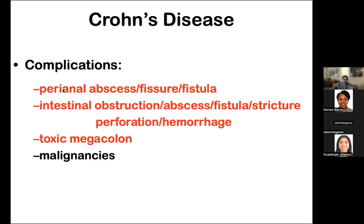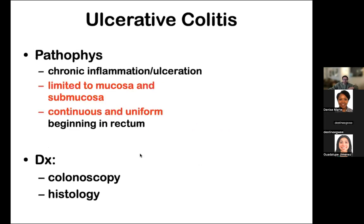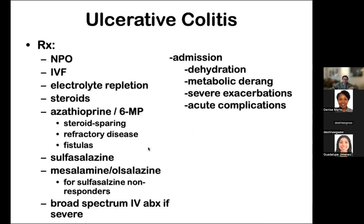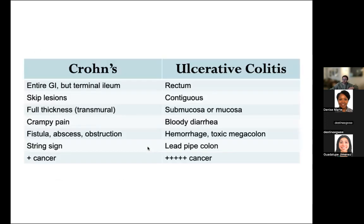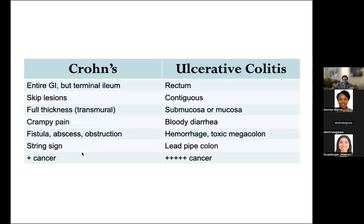Sometimes Crohn's patients can get perianal abscesses or fissures. They can get obstructions or abscesses, and they can also get toxic megacolon. And some of the same things can happen in ulcerative colitis as well, but they can also get hemorrhage, and they have a much higher frequency of malignancy as a complication. So that's the other thing worth remembering.